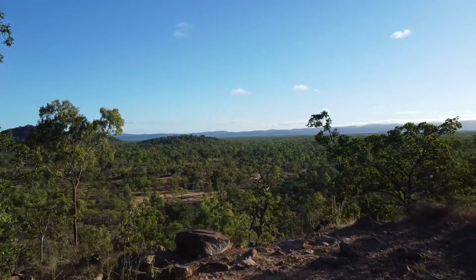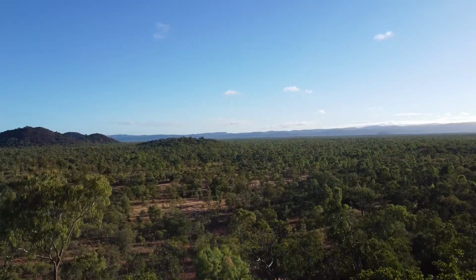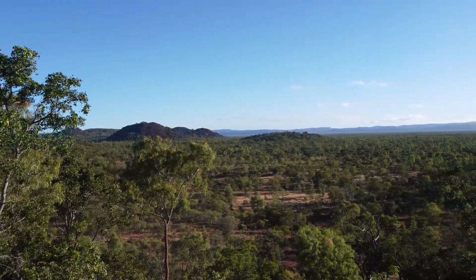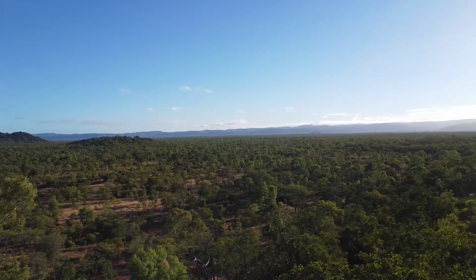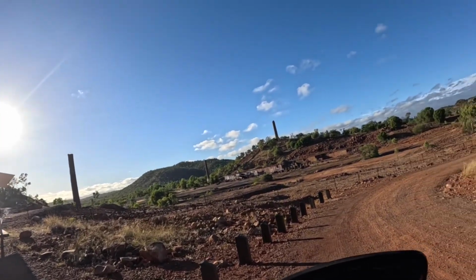And finally, this is the area and the hills in the background where all of those different metals came from that were then in turn smelted at the Chillagoe Smelters. Quite incredible really that there were all those different forms of metal. So that was the Chillagoe Smelters. Pretty epic.